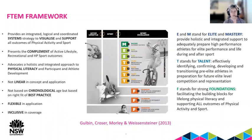And most importantly too, FTEM is inclusive in coverage. Not only does it support the journey of an able-bodied athlete, but it also supports a Paralympic athlete as well.